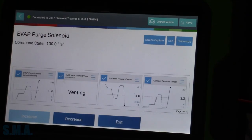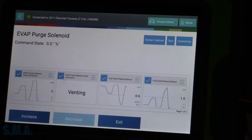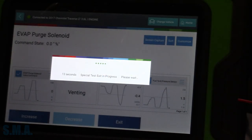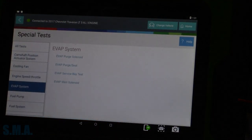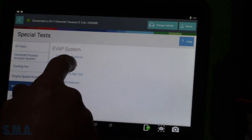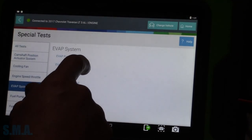Jingle like that. You give it full suction, and then it turns all the way back off. That's it. We're done. We know it works. We proved it. The dilemma now is we could have a gross leak, which we can prove real quick. Make sure that we don't have a large leak in the system. Make sure the vent works. Make sure this thing's not gonna come back and haunt us. So we're gonna do a purge and seal. Oops. Abort.